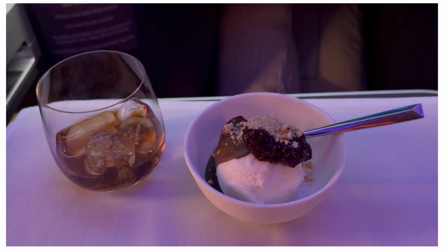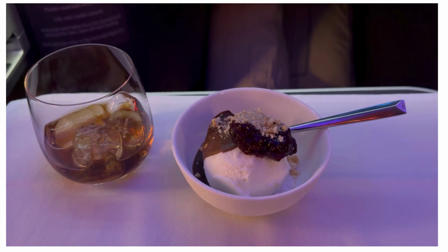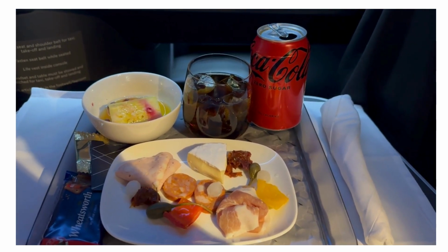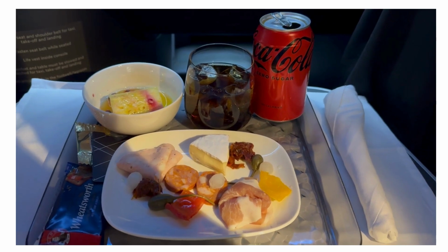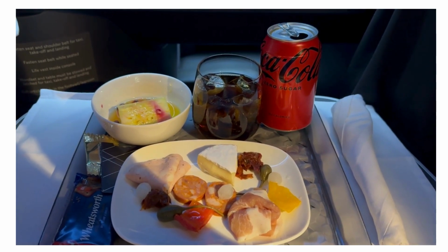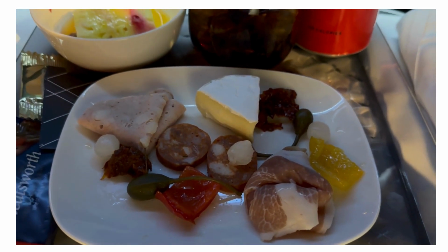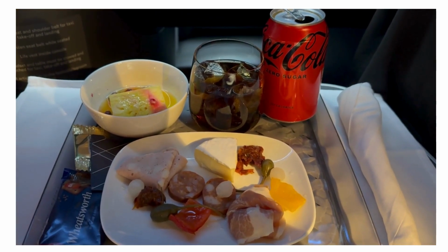Got a little ice cream sundae for dessert. Little Diet Coke, and off to bed. All right, we are 8 hours into our 16-hour flight. I just woke up, had a nice, I'd say 5 hours of sleep, and it's time for the snack. It's a little charcuterie plate with fruit, accompanied by a Coke Zero. It's pretty good. Small, but good. 8 hours till Hotlanta.